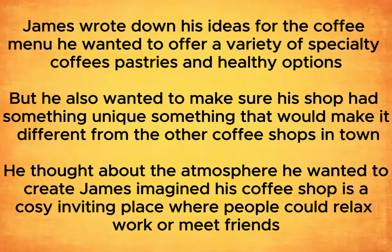James wrote down his ideas for the coffee menu. He wanted to offer a variety of specialty coffees, pastries, and healthy options. But he also wanted to make sure his shop had something unique, something that would make it different from the other coffee shops in town.